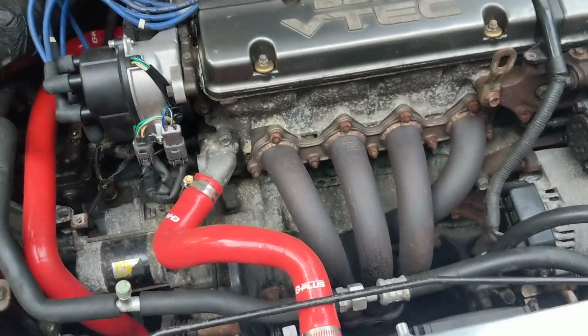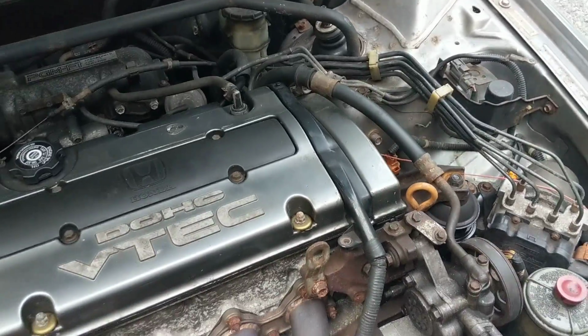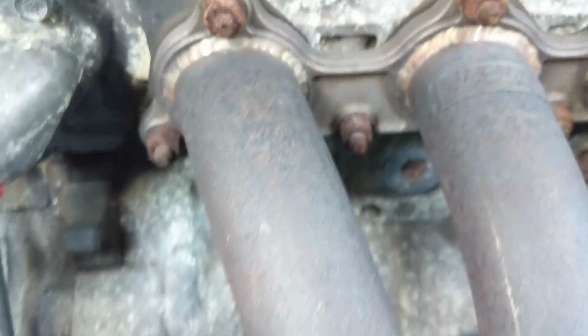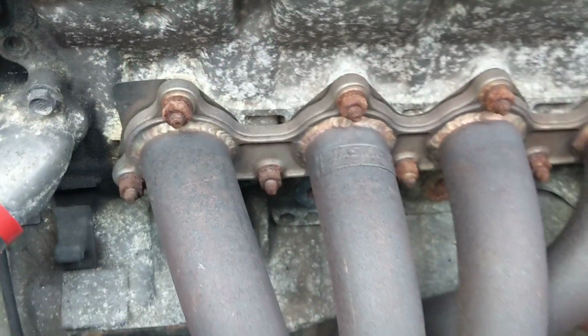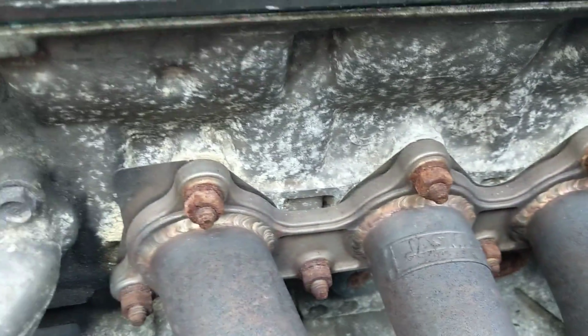Since we're in here, the car is running well. However, there is a pretty massive exhaust leak. It is right there, if you guys can see it. Right there, you can see that. It's a pretty massive exhaust leak. And unfortunately, I just haven't had time to deal with it. I have to take all these off, get a new gasket, put it on there. It shouldn't take that much time, but these bolts look pretty rusted on. So it'll take a little bit of time to do that.